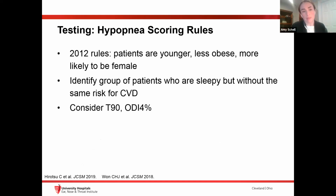We know that the patients who are being scored based on the updated AASM rules, where we can score a hypopnea on a 3% desaturation or an arousal, tend to be younger, less obese, and more likely to be female. We may be identifying a different cohort of patients who can be quite symptomatic, but may not be at the same cardiovascular risk as those who might have come up with sleep apnea based on older scoring rules.